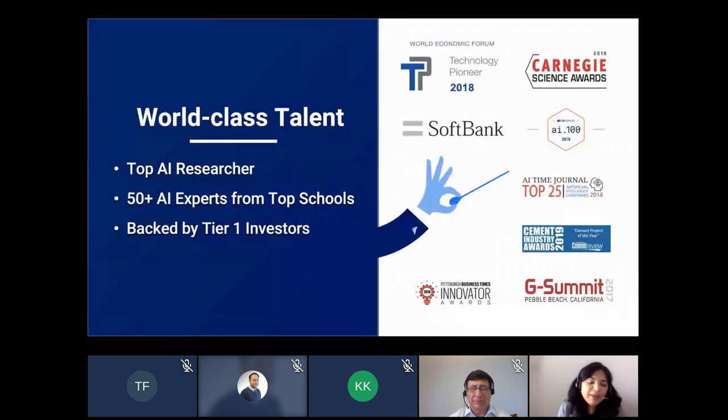Petuum is a startup which was founded four years back out of Carnegie Mellon University, which is considered to be one of the top universities for AI research across the globe. We have about 50 plus AI experts coming in from top universities. And our vision is to provide simple, streamlined, and cost-effective AI solutions for many verticals and many enterprises. We recently also received the Cement Project of the Year Award last year with CIMEX.